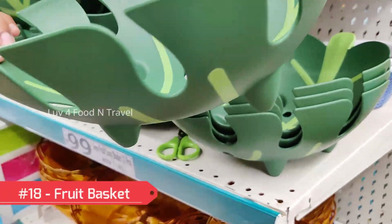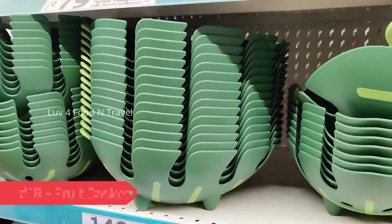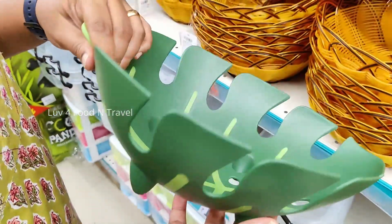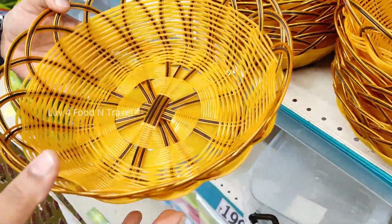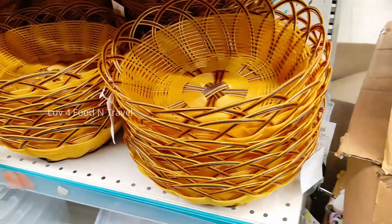Then I came across this cute leaf fruit bowl for ₹149. You can basically store fruits and other items in this and place it on your table. I also saw another fruit basket for ₹99. This looked like a cane basket, but in reality it was made of plastic.